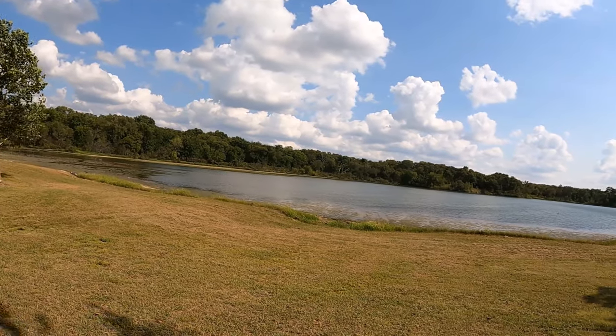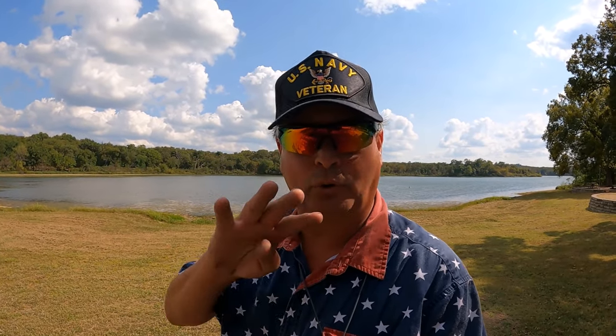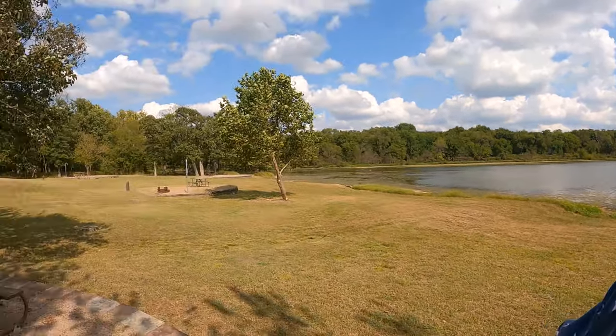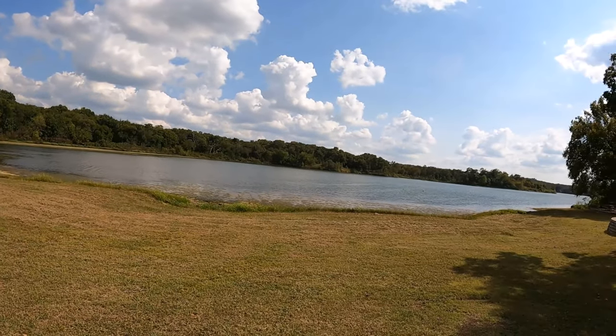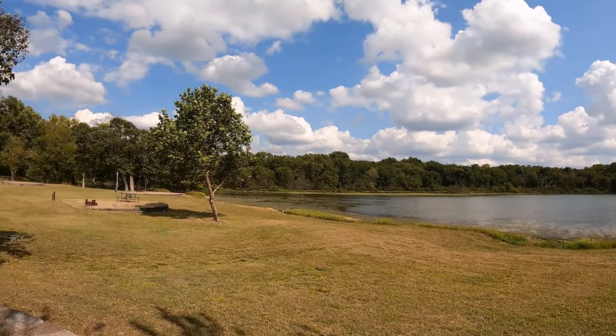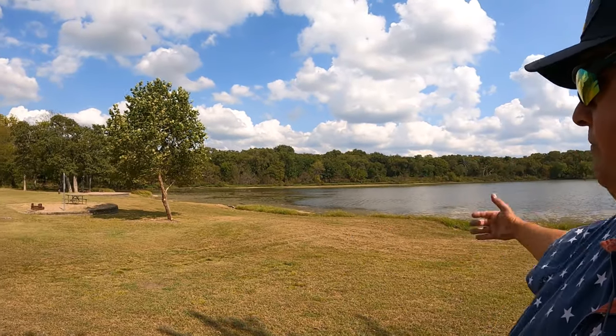We are in primitive camping loop A. Loop A. There are four loops, A, B, C, and D. A and B are primitive. So as you see, easy access to the water here. If you don't need power and you don't mind going up there for getting your drinking water. There is a bathroom. So if the weather's nice and you got an air mattress, this would be a good place to spend the night fishing.